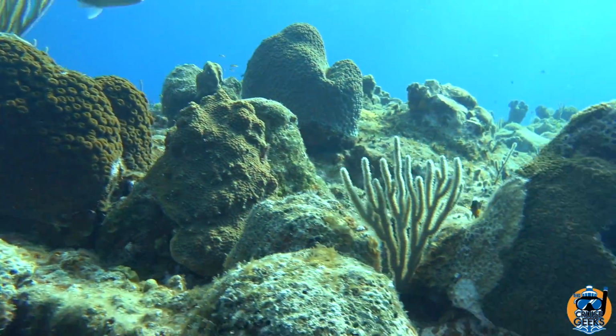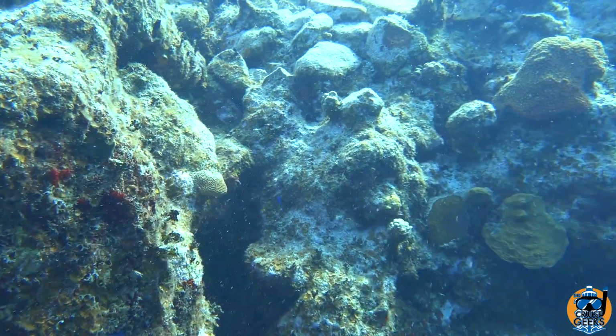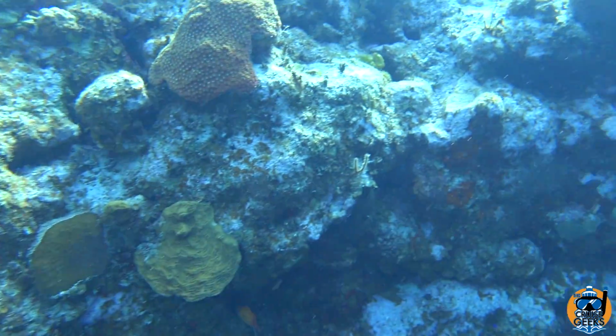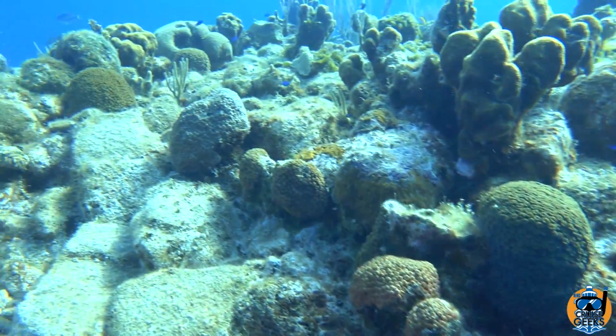Look at all those little juvenile fish. A lot of those are little wrasse. There's some blue chromis, a little type of fish called a damsel, which is different kinds. Those are blue chromis, and you really get to see some of the coral and stuff up close.